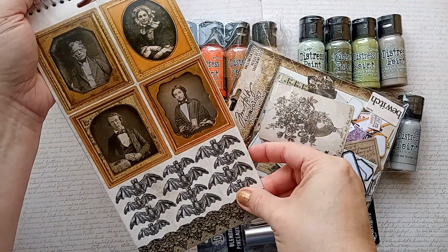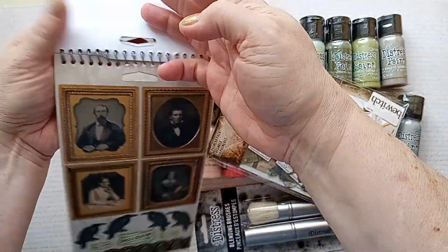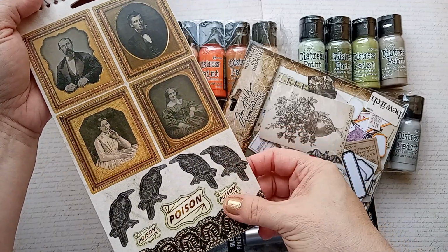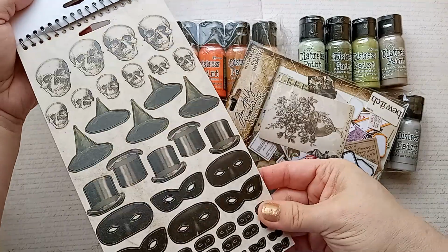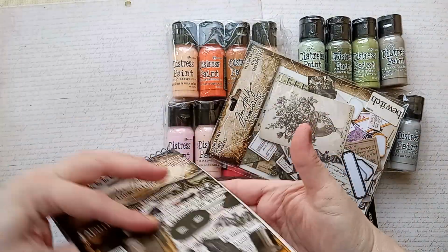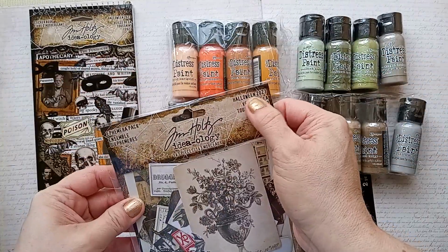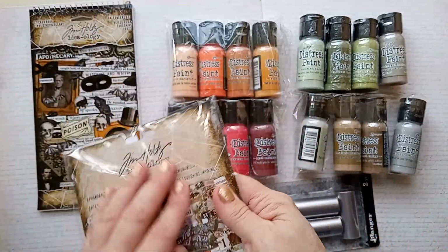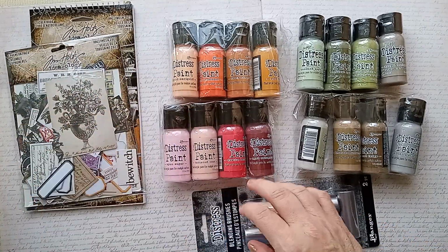There's some bats, trim, vintage photos, crows, poison. Ooh, and there we go. Skulls, witch hats, top hats, and masks. Oh yeah, love it. I also got from 2023 the Ideology ephemera pack. So actually, you know what? I'm going to wait till last to look through this.